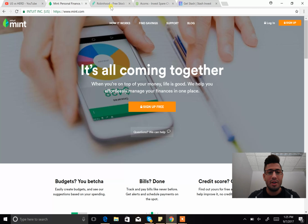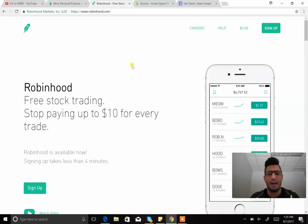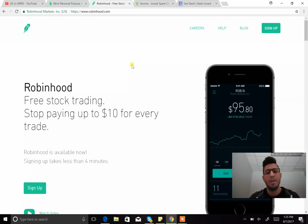I'm going to go on to another one that everyone knows about. It's called Robinhood. Everybody likes Robinhood. Most millennials use it. It's a free stock trading app, but there are restrictions to what you can and can't do. For example, you can't short any stock on Robinhood, you can only buy it.